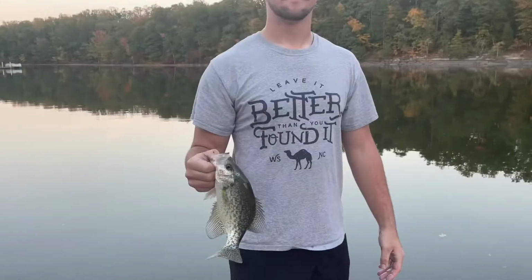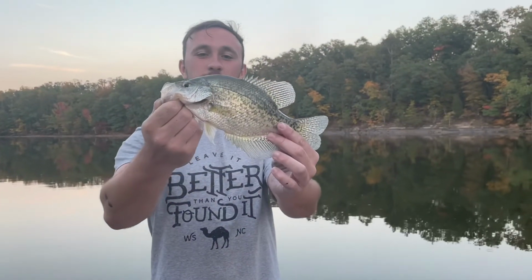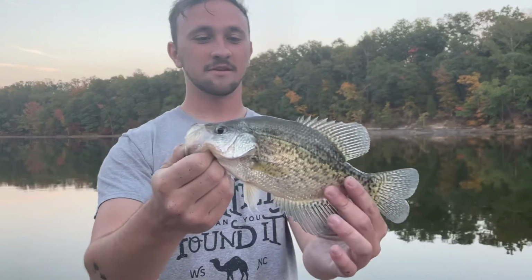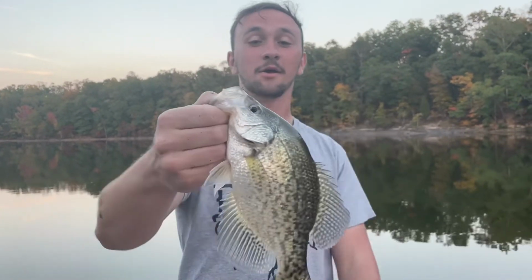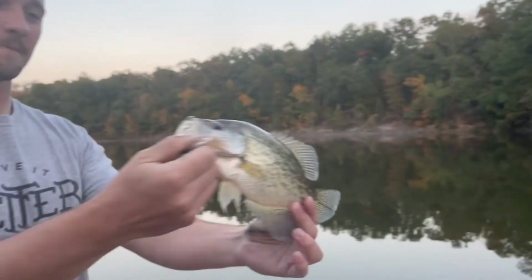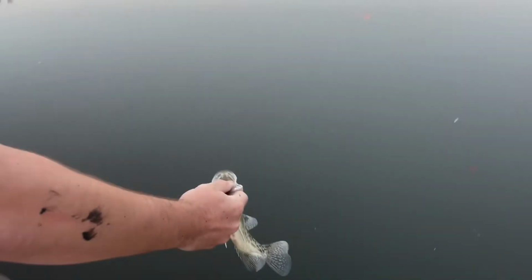All right guys, we just caught this pig. I mean, I don't know if it's a pig by some standards, but this is probably the biggest crappie I've ever caught. So there you go. Pretty good size there. Let's get the release on him. All right.